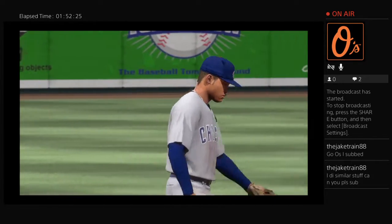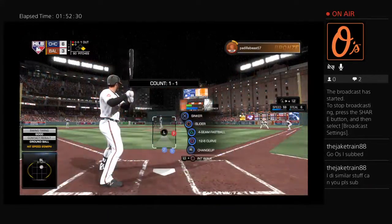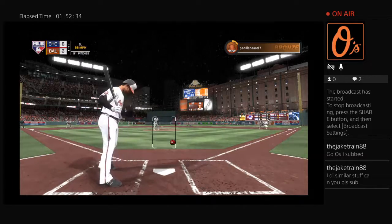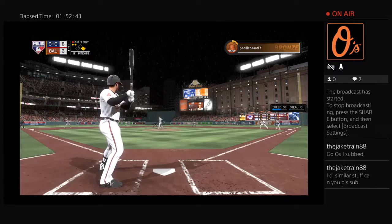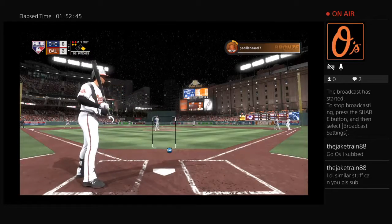The shortstop, number 2, J.J. Hardy. He's hoping to avoid the hat trick. He struck out in each of his first 2 plate appearances so far. Good hard slider at 88. It's 1-2 now. Tough pitch to lay off there, but he did, and it's even up at 2-2.